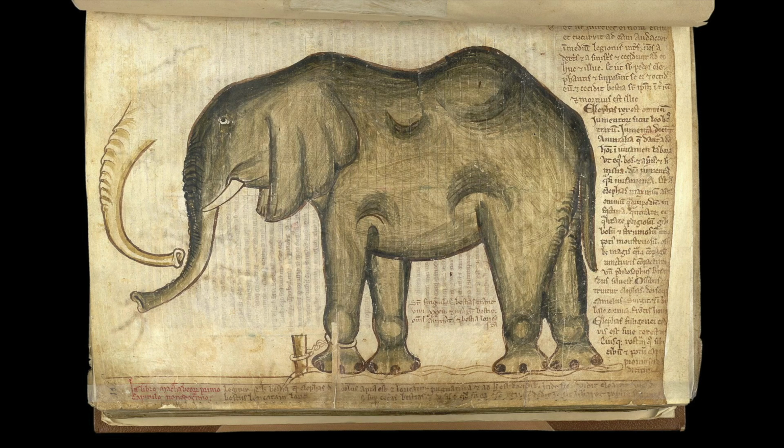Matthew Paris travelled from St Albans to see this beast for himself. He wrote how, quote, "About this time an elephant was sent to England by the French king as a present to the King of the English. We believe that this elephant was the only elephant ever seen in England, or even in the countries this side of the Alps. Thus, people flocked together to see the novel sight."